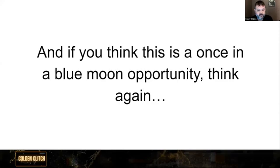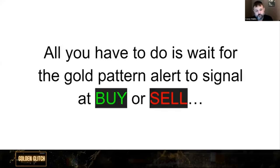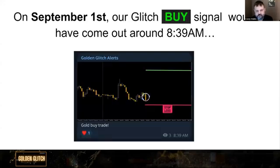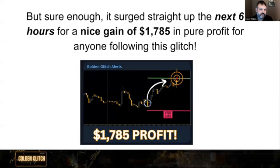And if you think this is a once in a blue moon opportunity, think again. It works every day, 5 days a week, generating winner after winner. All you have to do is wait for the gold pattern alert to signal a buy or sell, then place the trade. On September 1st, our glitch buy signal would have come out around 8:39 a.m. Most people had no idea that they should be buying gold on that special day. But sure enough, it surged straight up the next 6 hours for a nice gain of $1,785 in pure profit for anyone following this glitch.